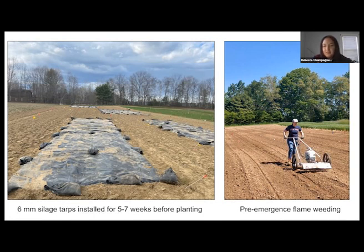We've found this to be extremely effective for that 5 to 7 weeks before we plant our crop. So we harrow our field, we put the tarps down. Once we take them off, we do our final seed bed prep before planting. Then we come in and we flame weed, the picture on the right. So this is getting all those weeds that germinated after we took the tarps off and after planting, and before we are able to come in and do our cultivating or hand weeding or whatnot.